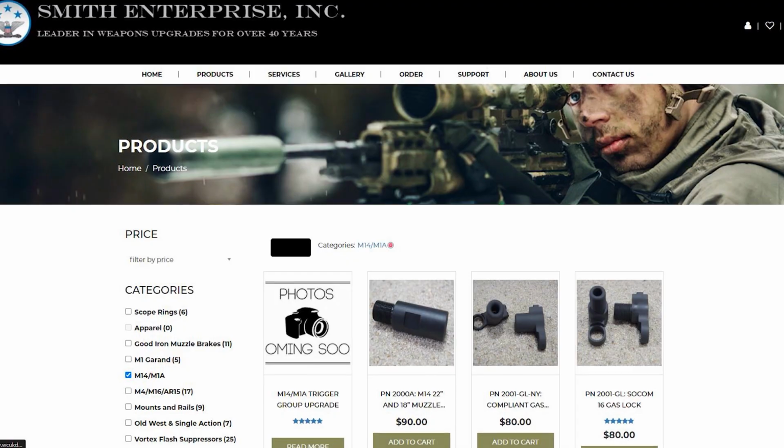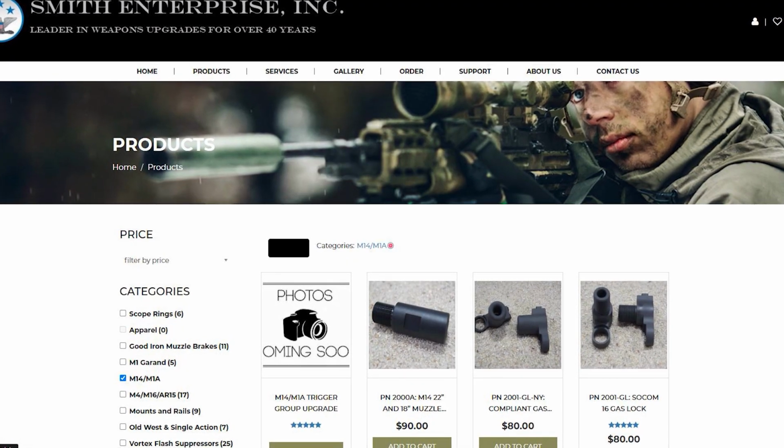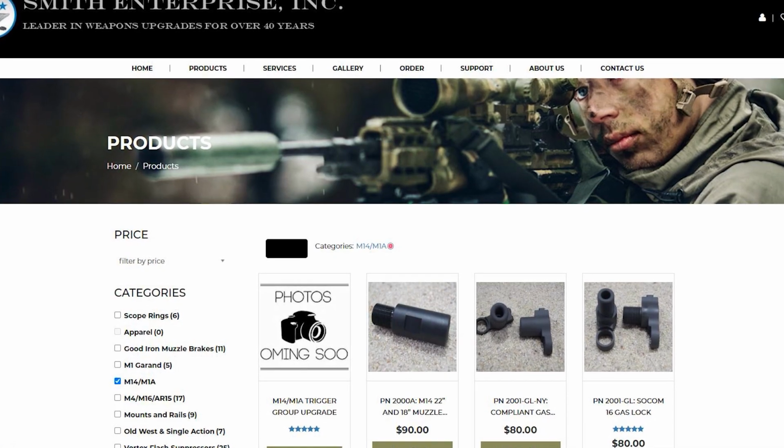If you own an M1A, give Smith Enterprise a closer look. You can order parts from their website a la carte, or you can send them your rifle for the full treatment. Either way, you'll breathe some new life into your rifle that shows that it can continue to stand the test of time.